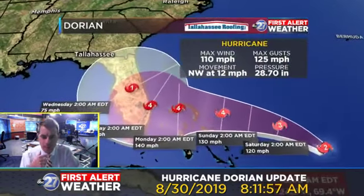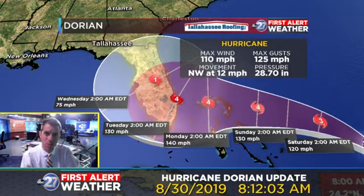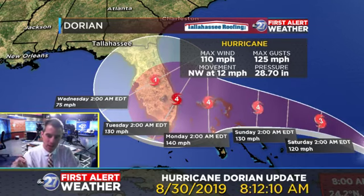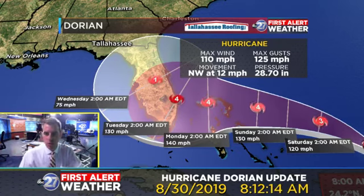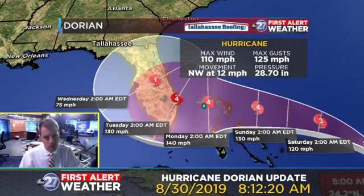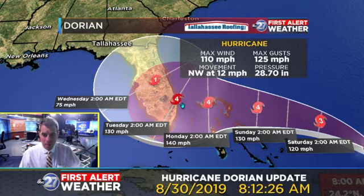We zoom in on the track, get a better look at some of this timing for you. Again, that is one of the biggest changes in this morning's update. We saw that earlier at 5 a.m. The track is just really slowing down. Yesterday we were talking about that Monday landfall on Labor Day. You look where the storm is now on Monday, it's still out there in parts of the northwest Bahamas. So that gives folks a little bit more time to prepare for south central Florida here, even if we do see any impacts or not.